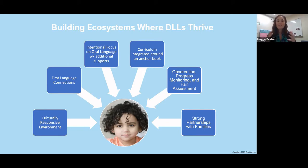But the first, having a culturally responsive environment. So when a child comes into that classroom, knowing the culture they come from, knowing the language they speak, taking time to find that out and reflecting that in their classroom with the books we use, with the materials we set up, the pictures we put up, so many different ways to do that. And the course explores many, many ways and highlights teachers doing incredible things.